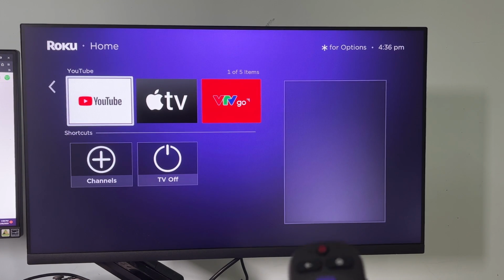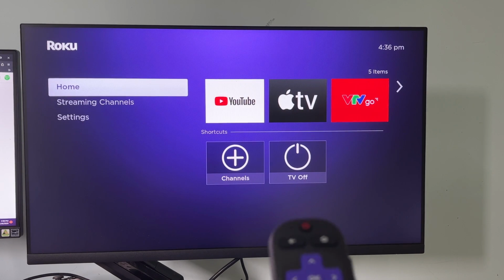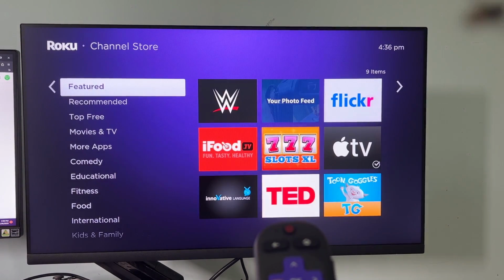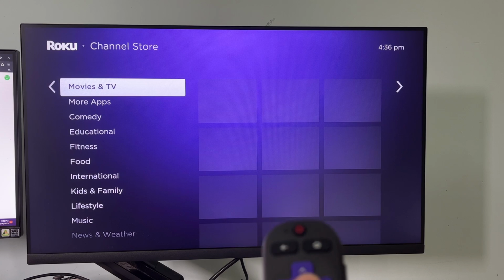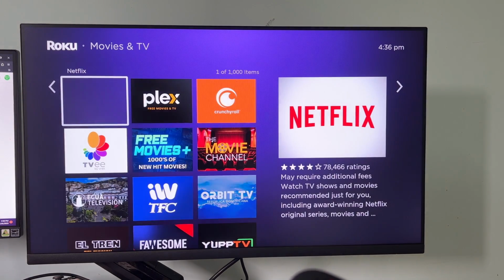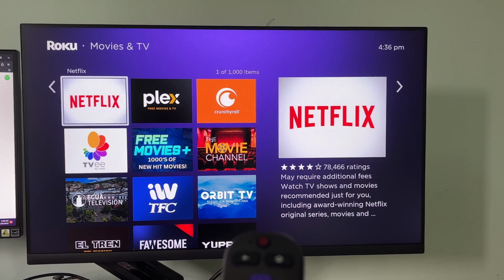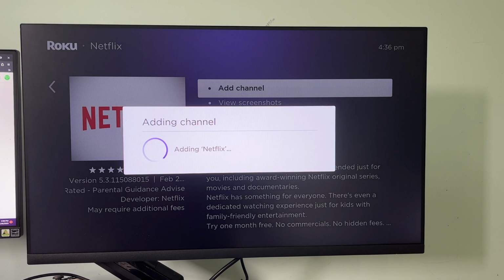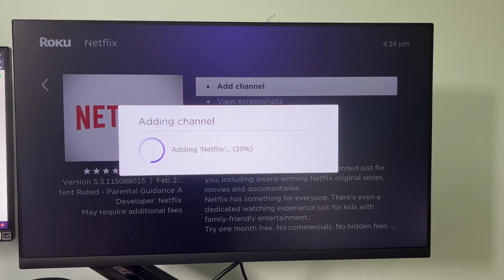From the home screen, select Streaming Channels. Select Movies and TV. Select Netflix. Select Add Channel. After that, open Netflix channel. Sign in to your account and try Netflix again.